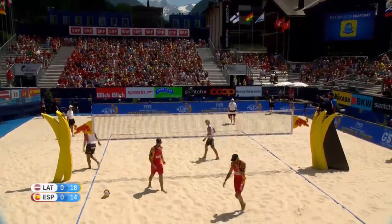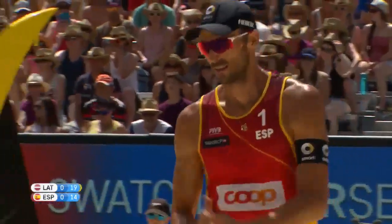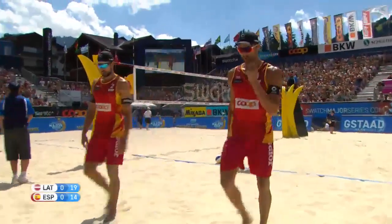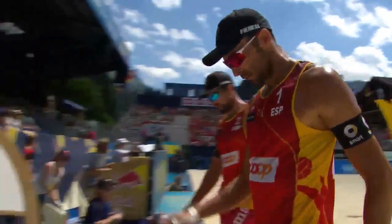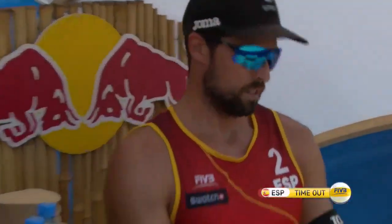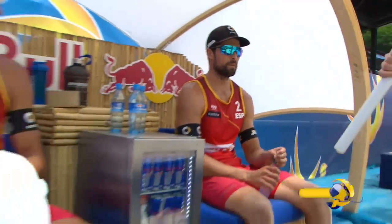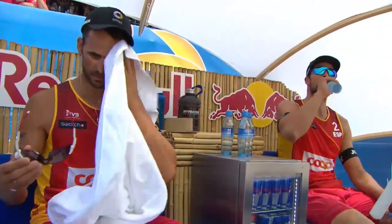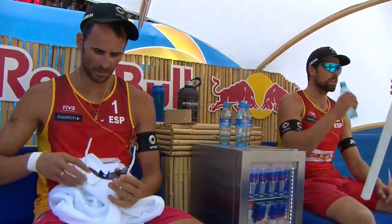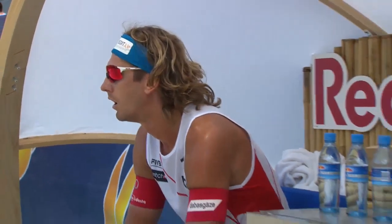Well, that ball not even close to clearing the net. Pablo Herrera tries to cut it. It ends up in the hands of Gavira, so Spain understandably call a timeout. They're in trouble here, 19-14. Once again, Latvia starts to find a rhythm to their play and a consistency on the point-scoring board. And Spain, if nothing else, just hoping to break the concentration, break the focus. Samoilovs there on screen, and Smedins.